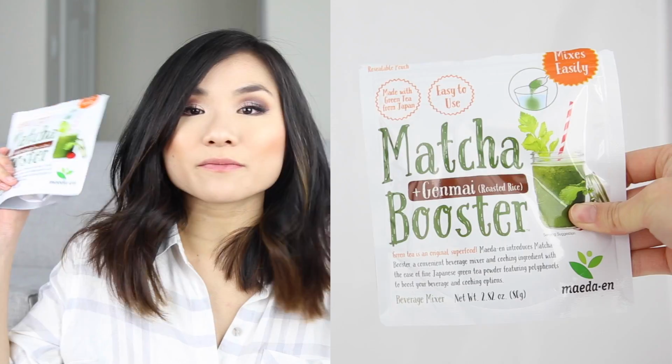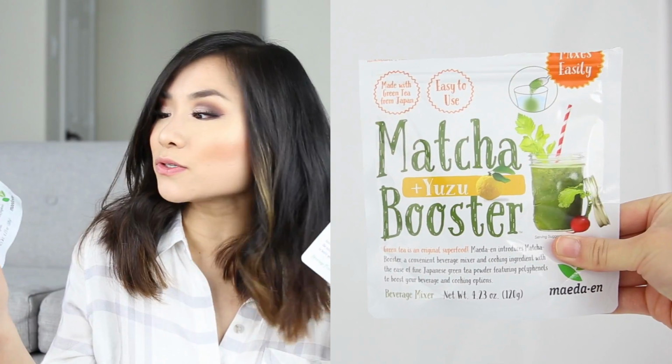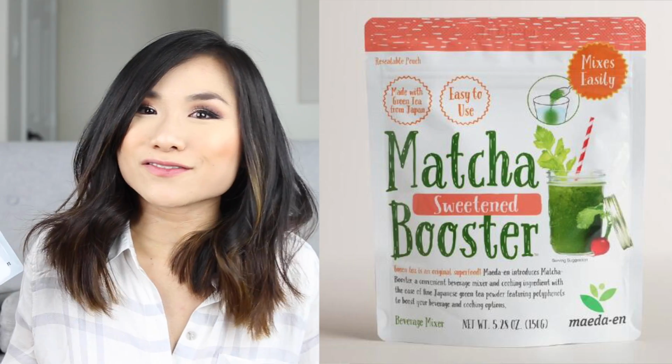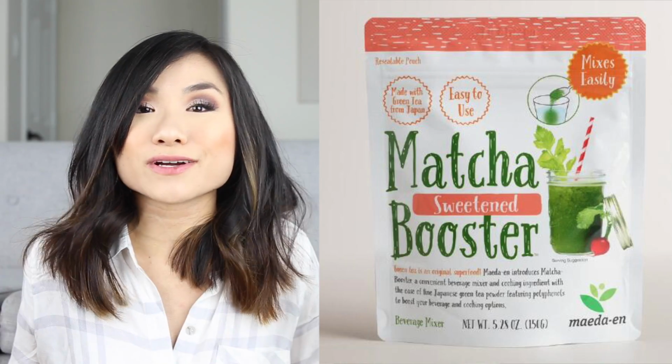I actually loved it so much, I got it in several different flavors. I got the Genmai roasted rice flavor, the yuzu flavor, unsweetened, and then the one that I don't have with me right now is a sweetened version. I literally just went through it. That's my favorite one. I got them for about $5-6 a piece, and one bag will last me, you know, about a month. So definitely check these out if you're a green tea lover like me.